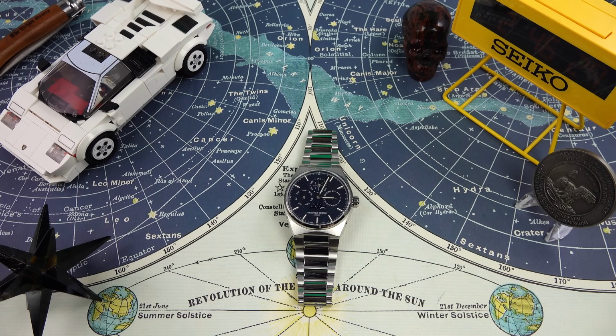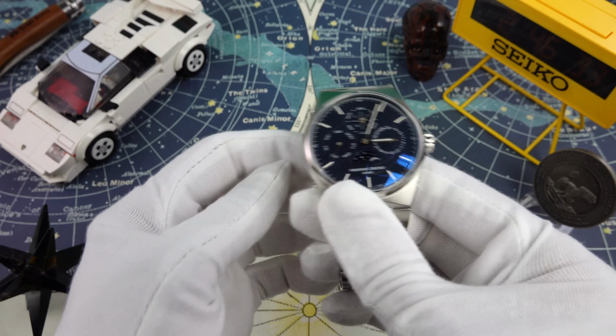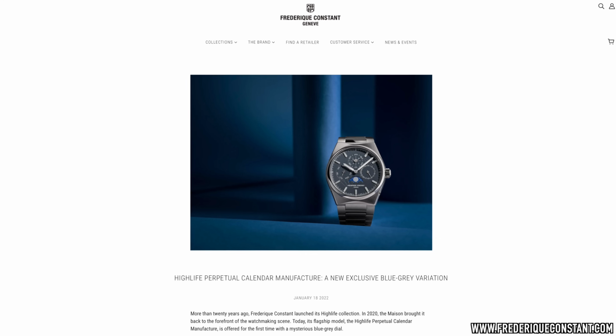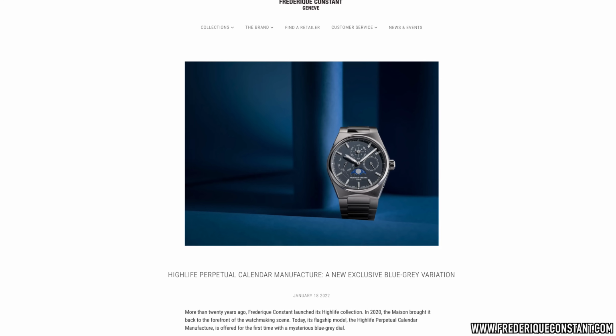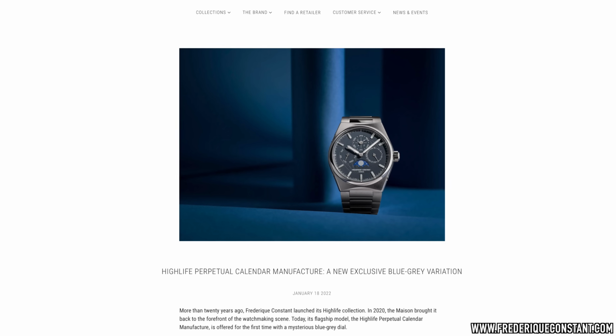Okay, hi guys, and welcome to the show, and a very special review today because we have a perpetual calendar from Frederique Constant. A new watch for 2022. This is the Highlife Perpetual Calendar, part of Frederique Constant's more premium collection, as the name suggests, of course.